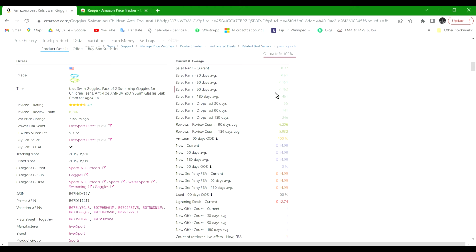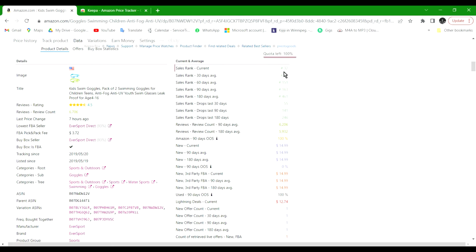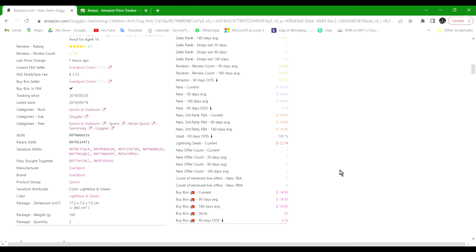And you can see that this thing is becoming more and more popular. Over the last 180 days, it went from 461 to currently number 32, which means it's being sold more and more, and the price hasn't changed. It's a constant price. It would have been a good product to sell if only it wasn't sold only by Amazon.